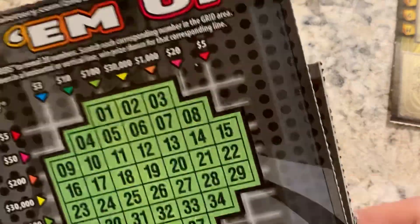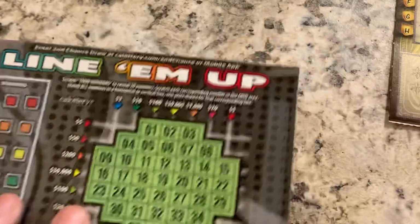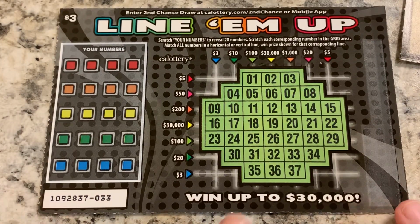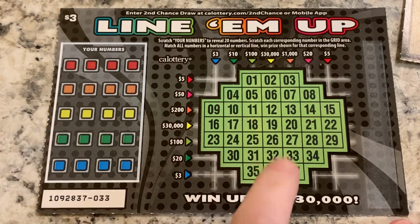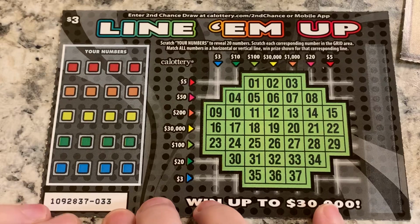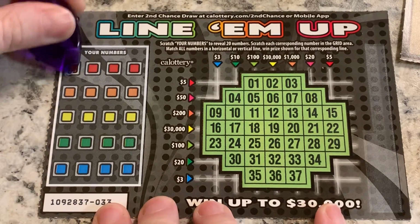All right, so tickets 33 through 36 of Line Them Up. Basically you scratch all your numbers, and if you make a complete line, you win the prize shown. All right, so let's get started. Let's see what we've got here.